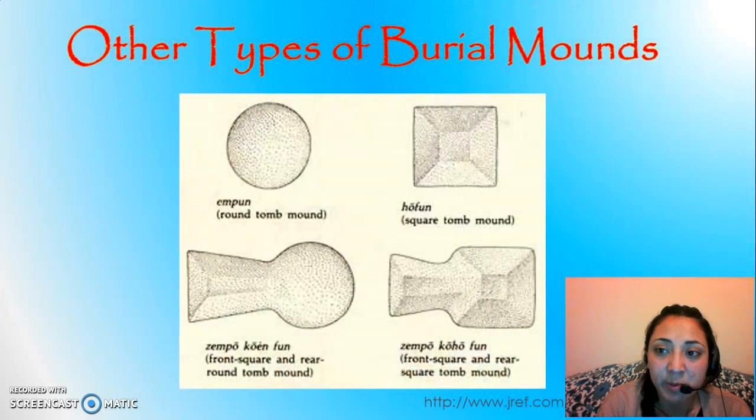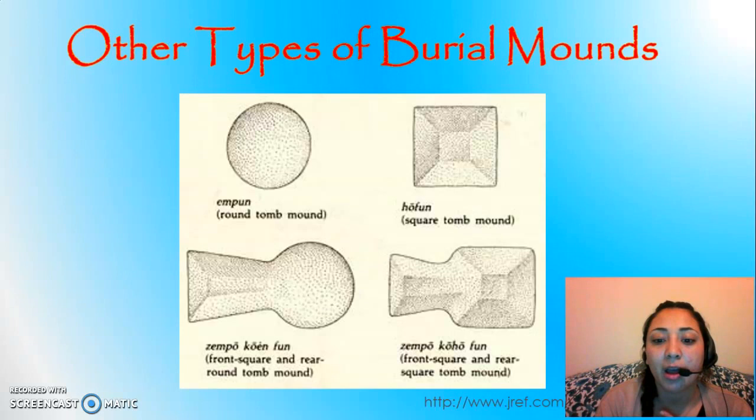Other types of burial mounds are Empun, round tomb mound; Hofun, which is square tomb mound; Zenpo Koan Fun, which is front square and rear round tomb mound; and Zenpo Kohofun, which is front square and rear square tomb mound. And these mounds have different layers. The tomb of Emperor Nintoku has three, which gradually incline in getting smaller. Others can be two, or, as for instance Empun, the round tomb mound, no layer.